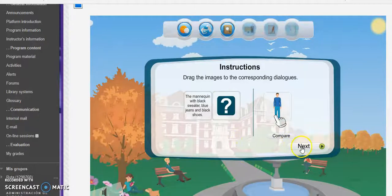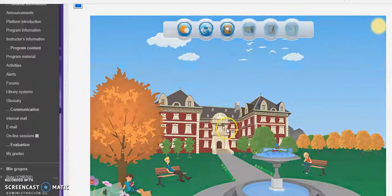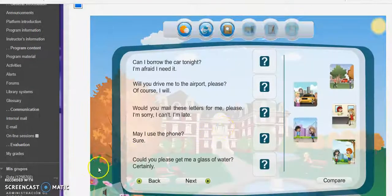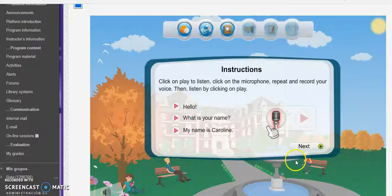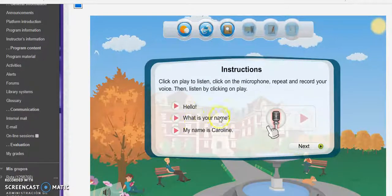After that, you will have to complete a new exercise. Here you will have to drag the picture to each one of these blanks, of the boxes. The next activity is to listen and record your voice.